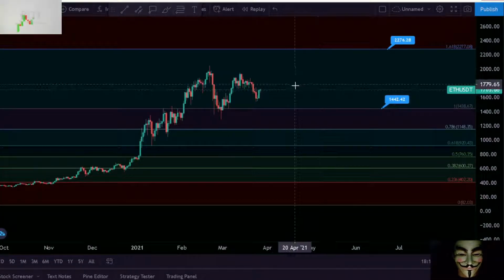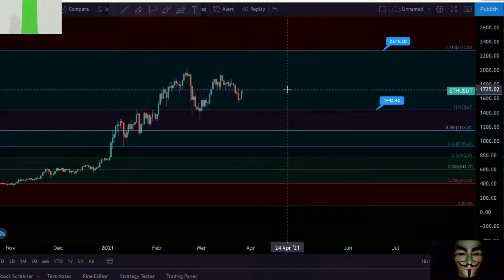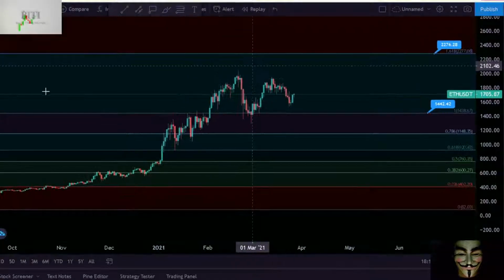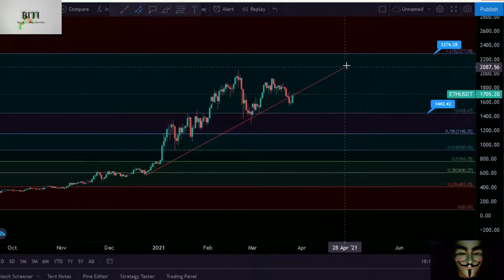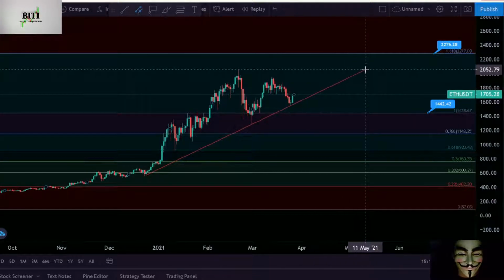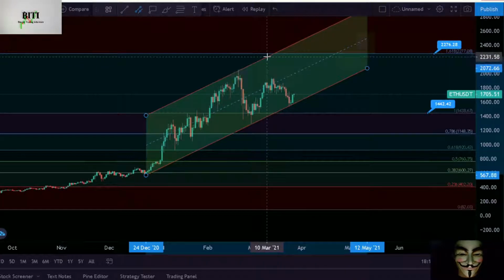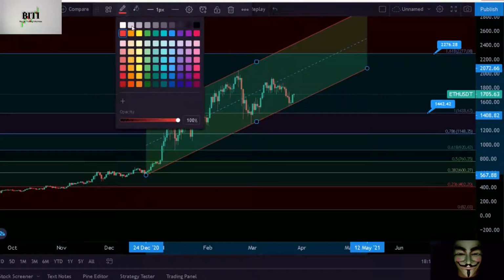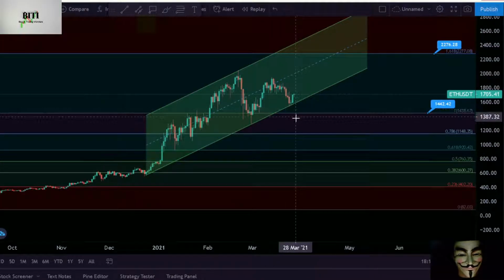We are zooming in here and we are checking this now. What's going on? We have a nice uptrend on the daily chart. Yes, we can draw a very nice uptrend channel here from the downside from this point. Maybe let's check it. Yes, perfect, to this point and to the upside to this point. So we have a green bullish uptrend and we are still in this uptrend.